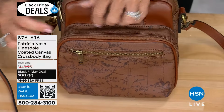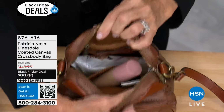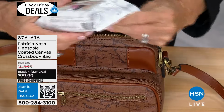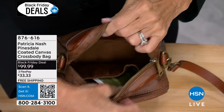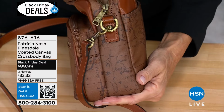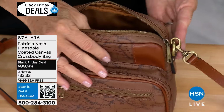Then you just zip that closed. Then this goes all the way over to the side. And then look at that. You've got lots of your bigger things in here. This is big tissues, but you could even have a water bottle in there. Because look at the profile on the side here. You could definitely do that. It's got a great opening to it, but it stands pretty tall.